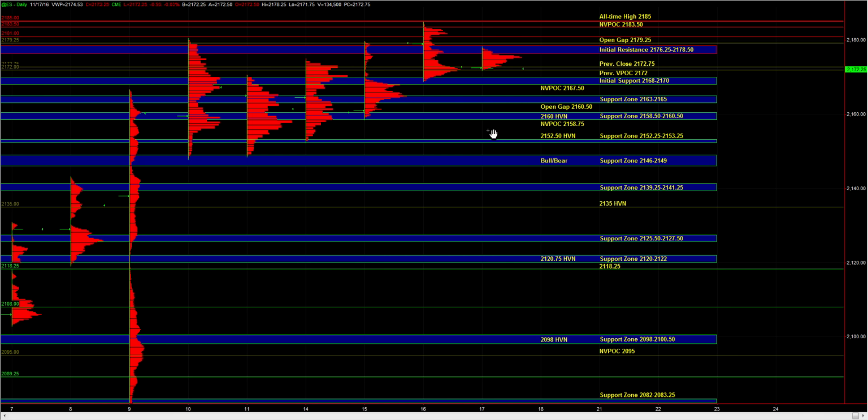So those are the main thoughts heading into the open. Let's see how ES responds to 68 to 70 and 76 quarter to 78 half, and we'll take it from there.